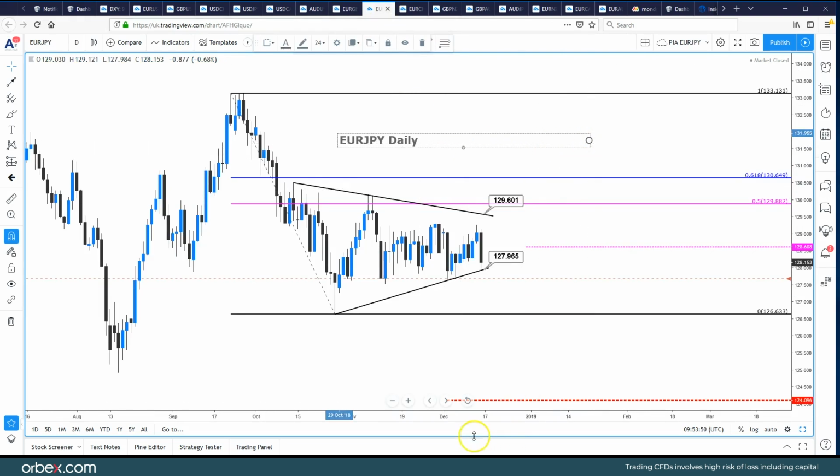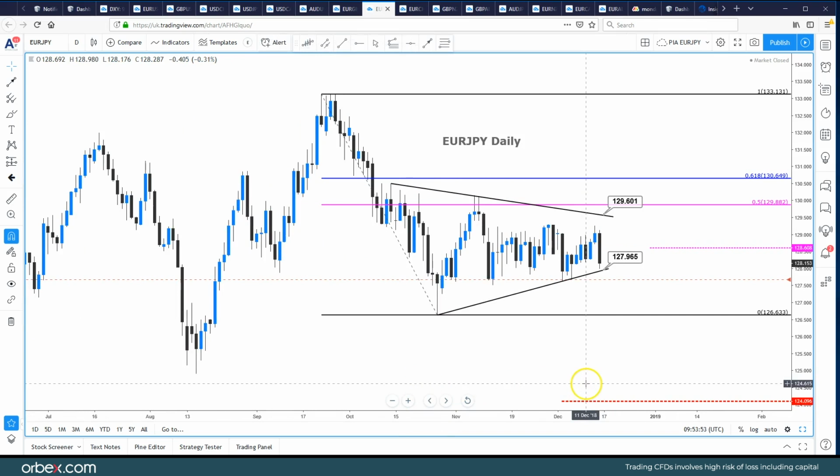Euro yen, difficult one. Unless we get a really aggressive turnaround in dollar yen, then I'm sort of struggling to see, using correlation, an aggressive move to the downside. But as a chartist and as a technical analyst, this is a symmetrical triangle formation, and after a move to the downside, it has a bias to break to the downside. So at the moment, we are selling into rallies. 128.60 is bespoke resistance going into next week.